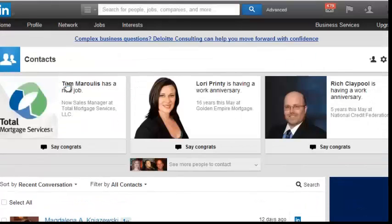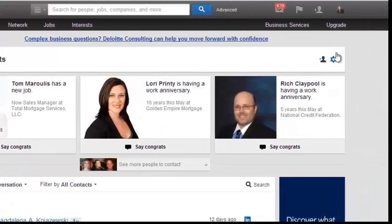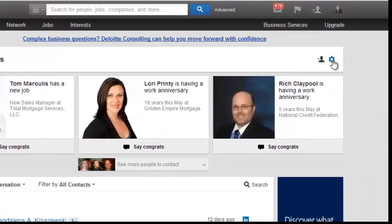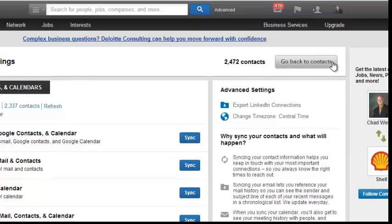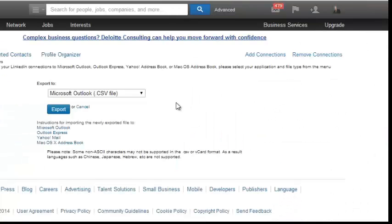Now the contacts section is going to show you all your most recent individuals that you've connected with, but we're going to avoid that, and we're going to scroll up here to the right-hand side of the screen where you have this little unassuming gear-shaped icon that, when I hover my cursor over it, says settings. I want you to click there. And now we're going to look to the right again, and this time we're going to see a link that says Export LinkedIn Connections, and I'm going to click there.